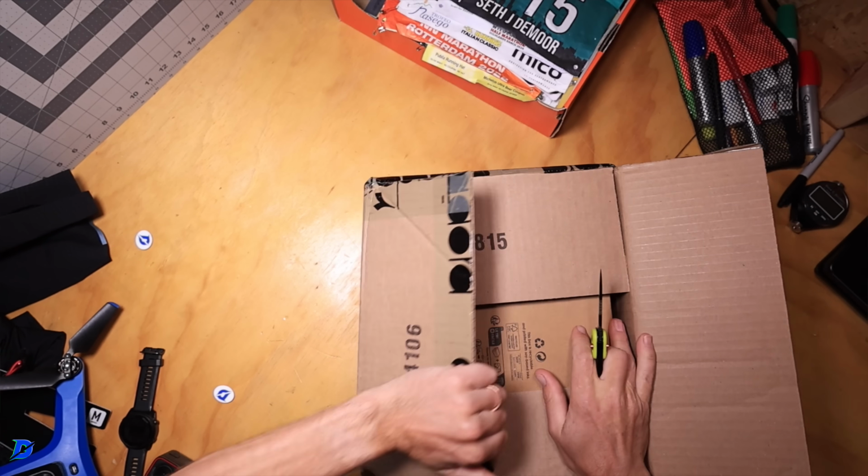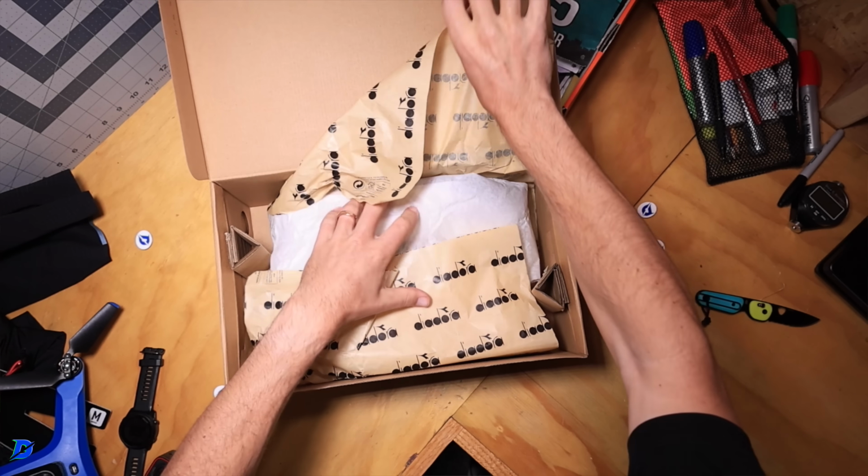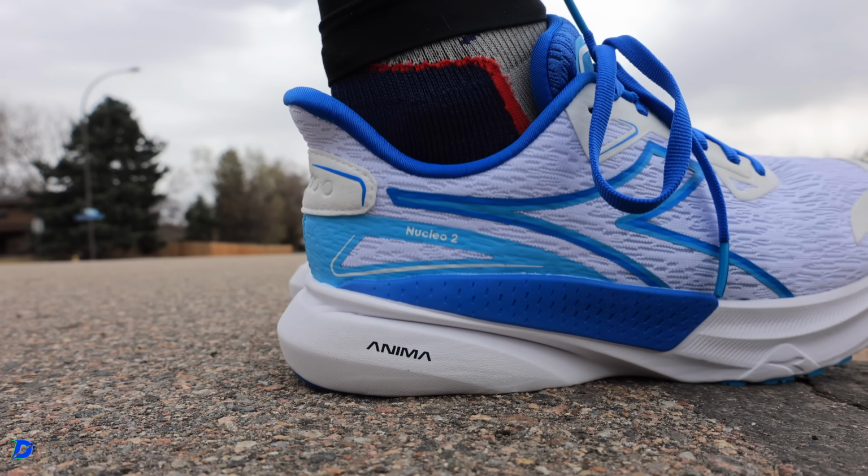Diadora. All right, out of Italy. This is my second pair. Oh, where is it? Nucleo 2, thank you. I'm good on the first pair, the white and blue ones, which I really loved.